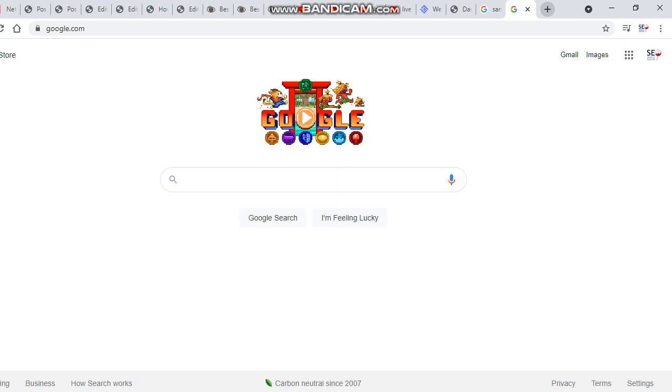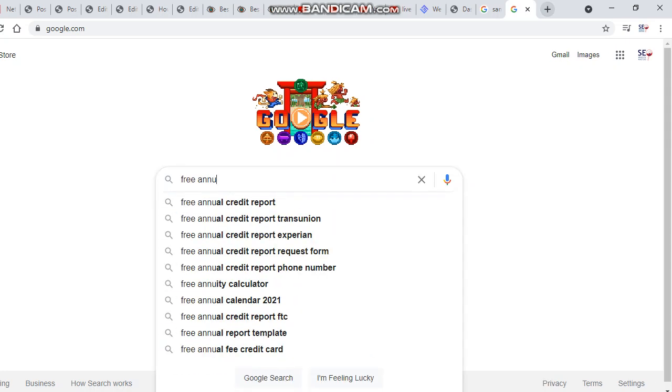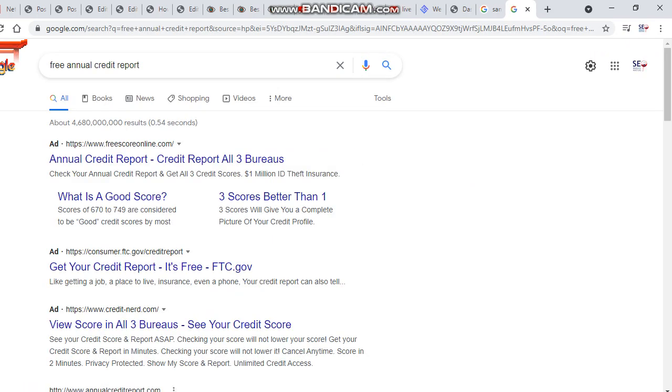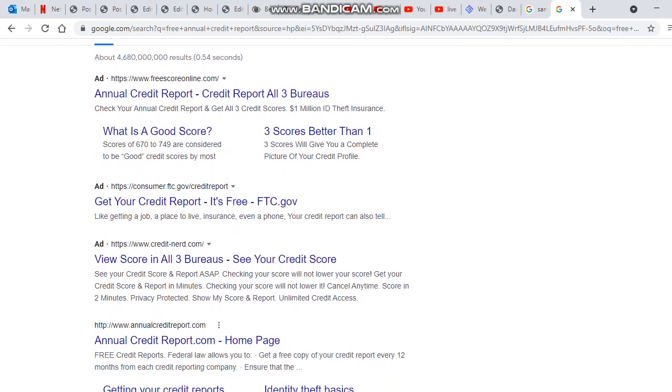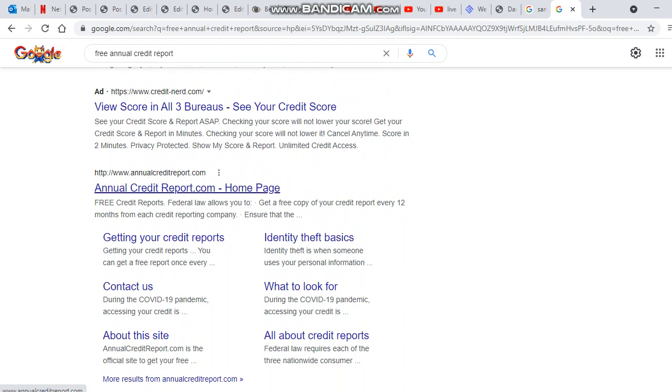So you're going to go to Google and search free annual credit report. Okay, make sure you skip over all these ads, all right? It's telling you it's ads. A lot of people get tricked into clicking one of these ads and end up not getting a credit report but signing up for some scams. But this is how you know it's a legitimate website. There's no ad or anything like that, okay?